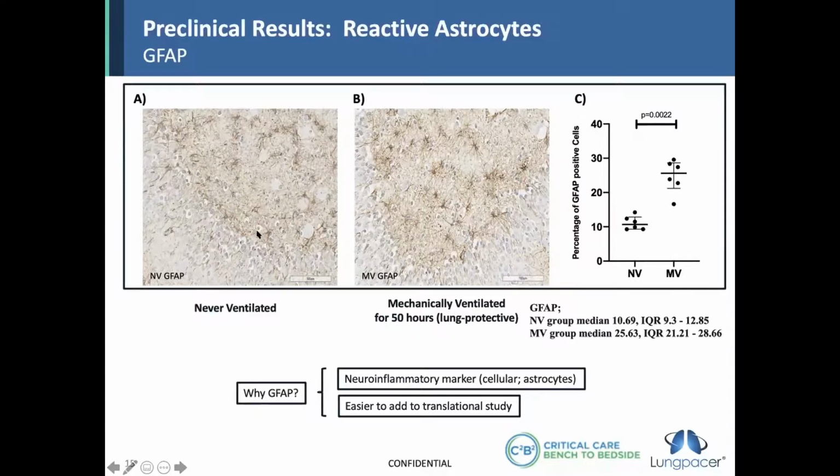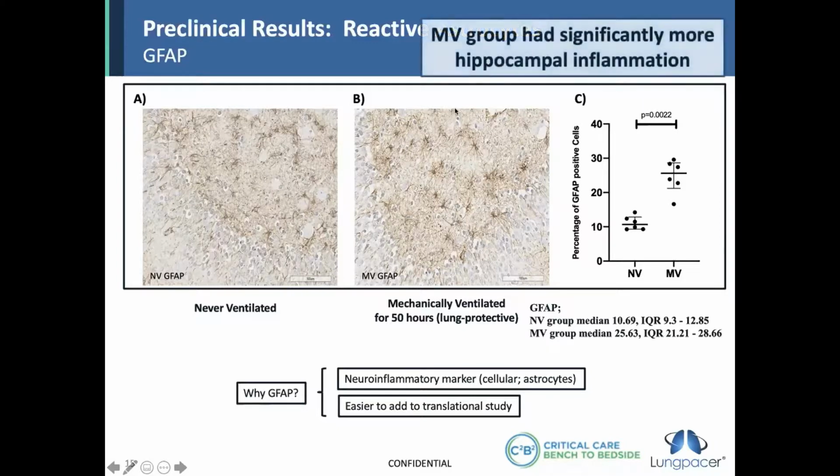On the left, we can see brown cells as GFAP positive cells for the never ventilate group, the middle for the mechanical ventilate group, and on the right, we can see a dot plot showing that we observe just above 10% for the never ventilate group, and just above 25% for the mechanical ventilate group. So we conclude that there is neuroinflammation in the mechanical ventilate group with significance when we compare the groups.